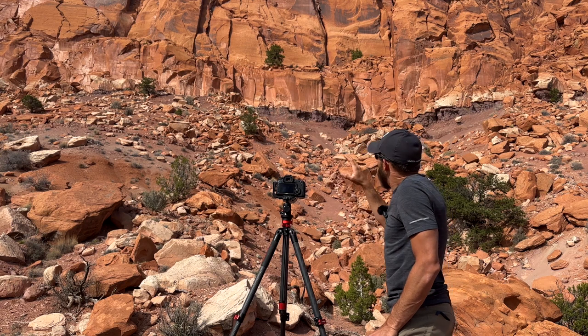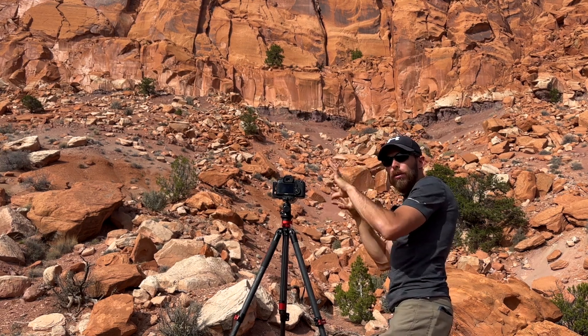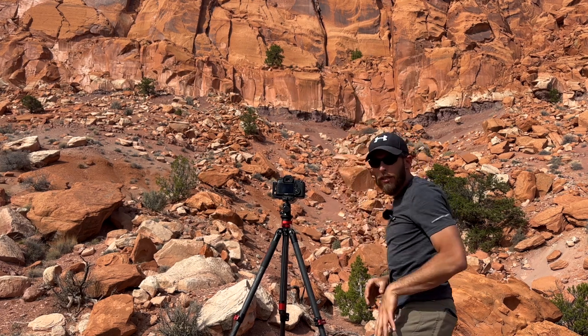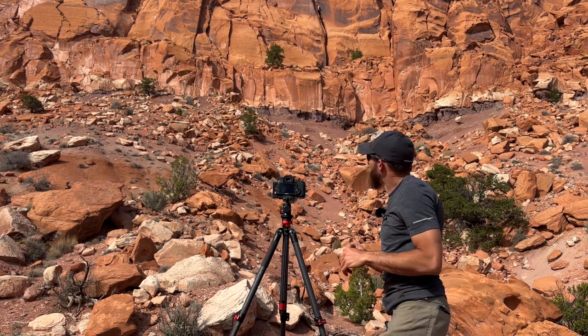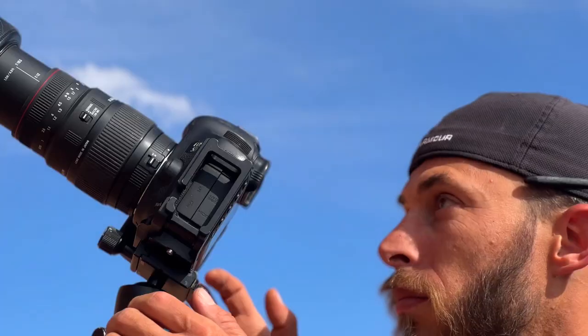So I'm gonna have it framed up so the tree is down in the bottom right corner, and the rest is just filled with the cliffside itself with all the textures and colors. So that's what I'm going for, and we're gonna take a couple shots and we'll see how they turn out.